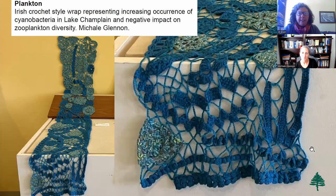Absolutely. Now, this is another one you made, and this is one I'd wear for sure. I find this very attractive, but what does it mean? So this one, in contrast to the ice fishing one, which I made in the middle of winter, I made most of the pieces of while I was sitting on the beach in Sanibel during spring break because it was warm and I was thinking about warm water issues.